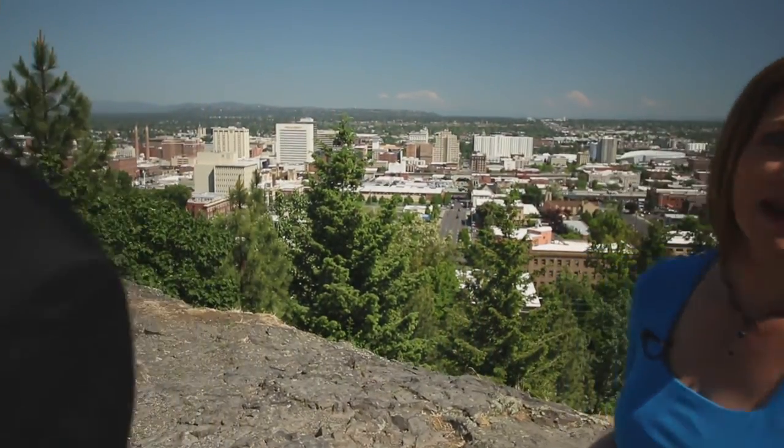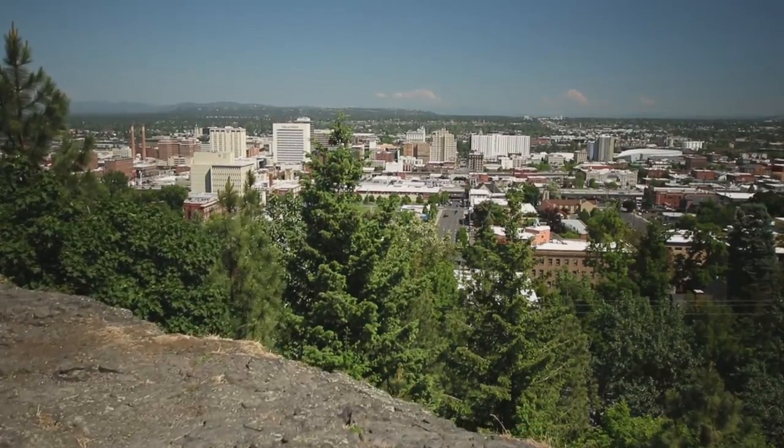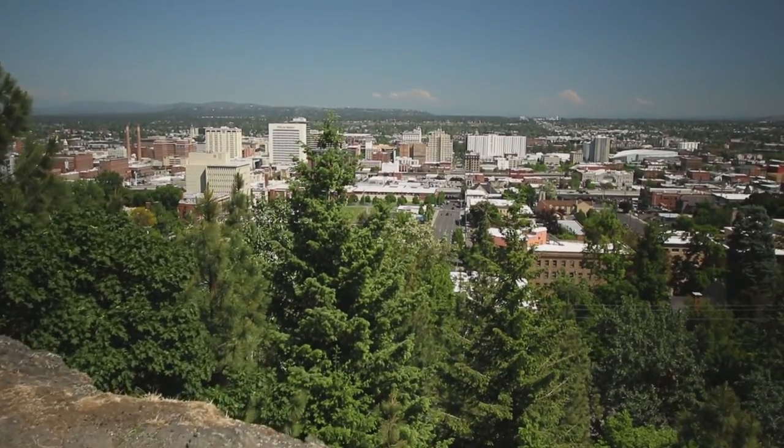Until next time, we leave you with the very beautiful Duncan Garden at Manitou Park, another gorgeous spot to get out and live life in this beautiful place we call home.